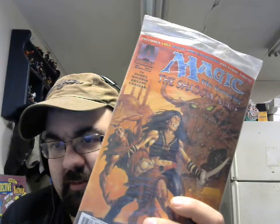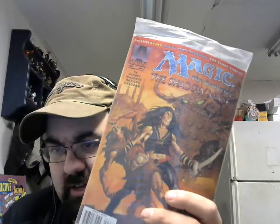Then we have some Magic the Gathering comics here. This is Magic the Gathering, the Shadow Mage. We are both big Magic the Gathering players, so of course he picked up some Magic the Gathering books that he found one day. We have a long history of playing Magic the Gathering with each other. We used to share cards, or well, technically we do share cards. We just don't play anymore.